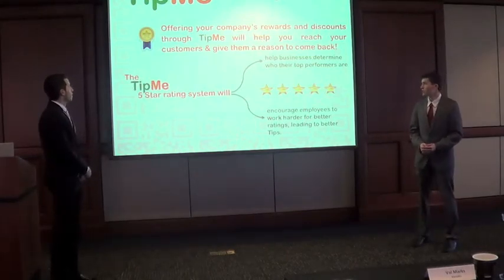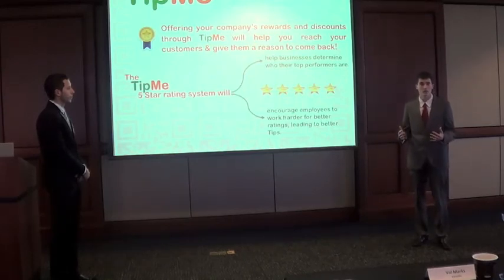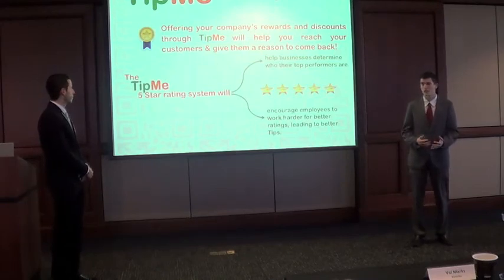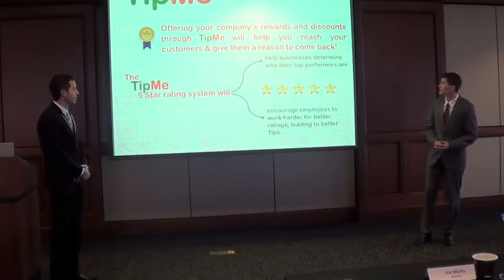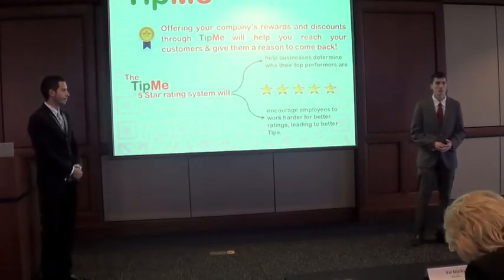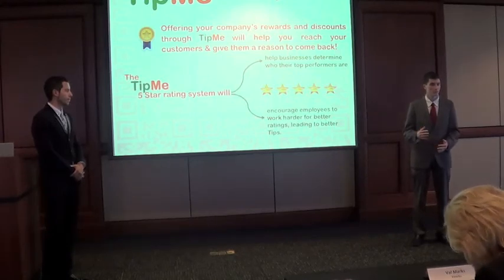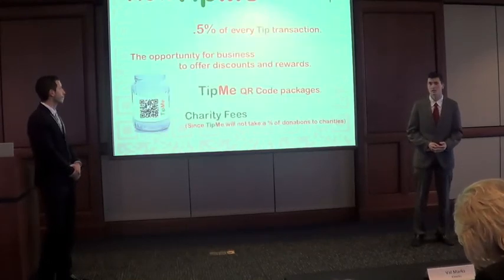And after you tip the employee, you have the opportunity to rate them out of 5 stars on their performance. This will encourage employees to work harder, especially since their boss can see how many stars they have, so it'll boost their motivation and performance. And TipMe will reach your customers better and give them a reason to come back with TipMe rewards. So it will benefit your business, grow your business, increase your loyal customers, and bring more customer satisfaction.